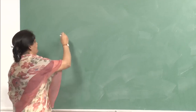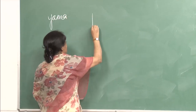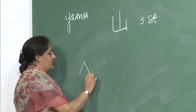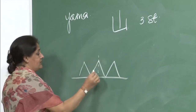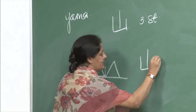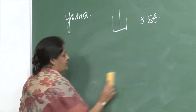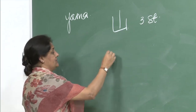Now, earlier I had told you about yama. So, the character for yama is like this. It's a three stroke character, but how do you think it has come into being? Well, when you think of mountains, that's how you would draw mountains. Now, this is the peak and this is the base over here. This is how a mountain is made in Japanese, in actually Chinese, because these characters are all borrowed from China.